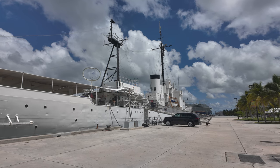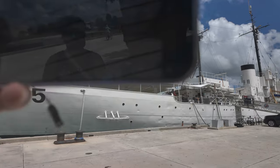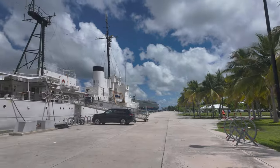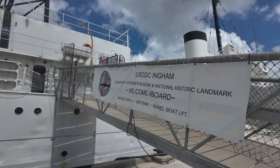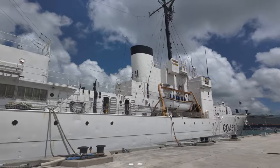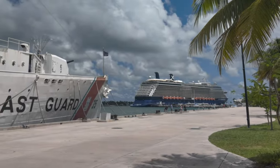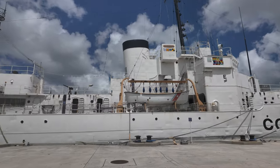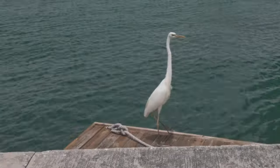National Historic Landmark. Wow! Cool. So do you want to go? Oh, the Farmer's Market Thursday. Oh, nice. That's a celebrity. Mm-hmm. I love cruises. Nice. Wow, this is tall.